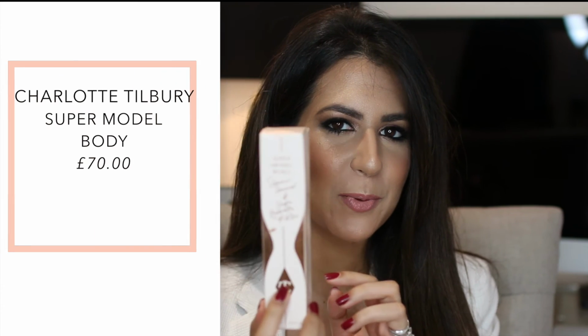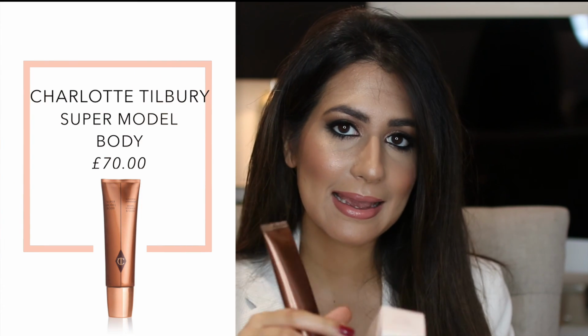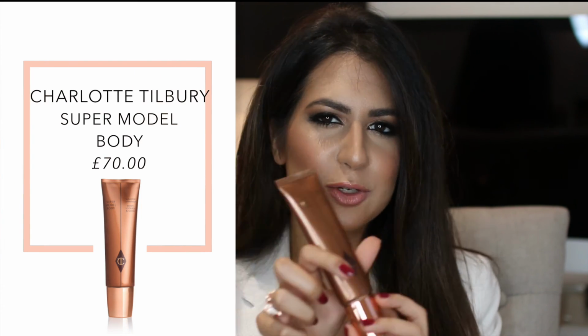And finally, to be fully party ready for this holiday season, the Charlotte Tilbury Supermodel Body. This is honestly amazing. It is glowy but not too shimmery. It doesn't actually have any glitter through it. It's a gel formula. It doesn't stain your clothes, and it just gives you a little bronzy glow. It's not a bronzer and it's not a tanner. It's just to use like a highlighter but on your body, and it gives you a beautiful golden glow. It takes that sallowness away from your skin in the winter.